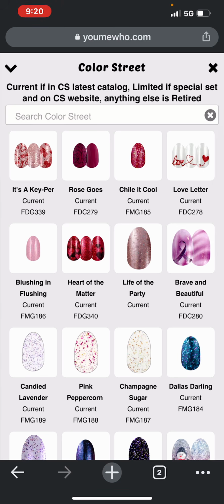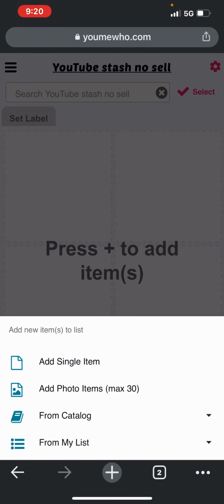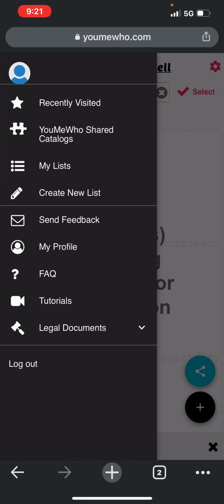Once you hit the up, let me go back. If this catalog is not on the bottom, like you can see it's not here, and you hit add, and you hit add from catalog, and you hit Color Street, nothing comes up, okay? There it is down there. So you have to kind of hit on your screen for it to pop up. If it doesn't pop up, hit the 3 lines on the side and go to YouMeWho shared catalogs.